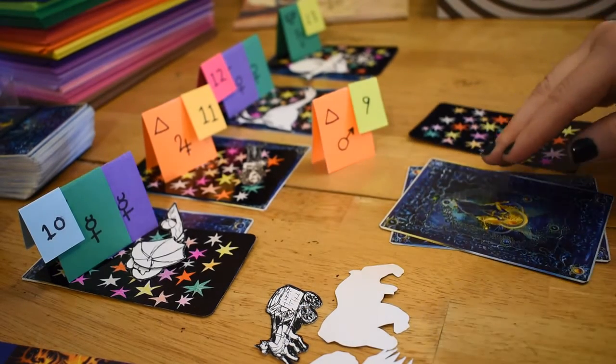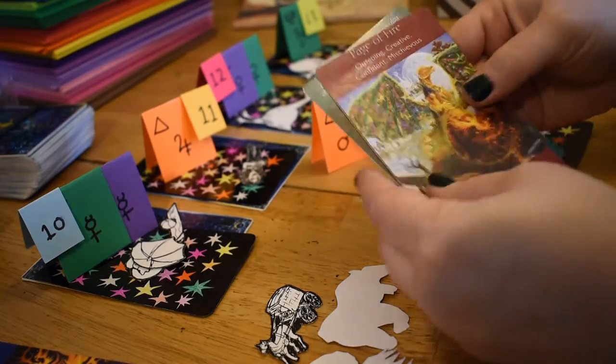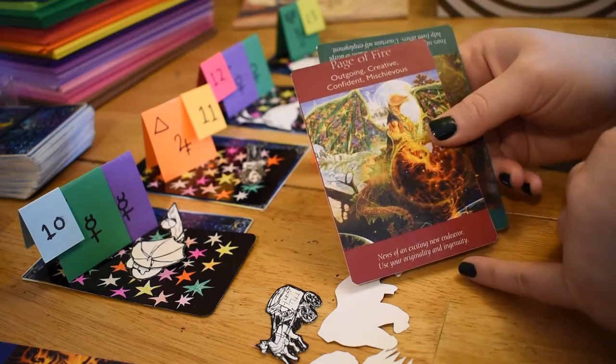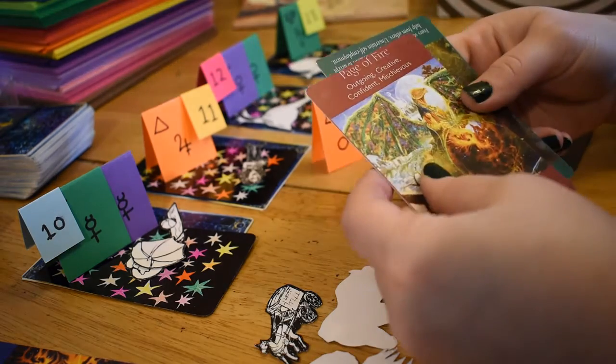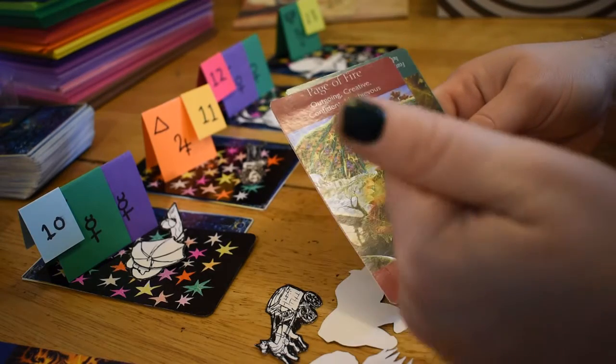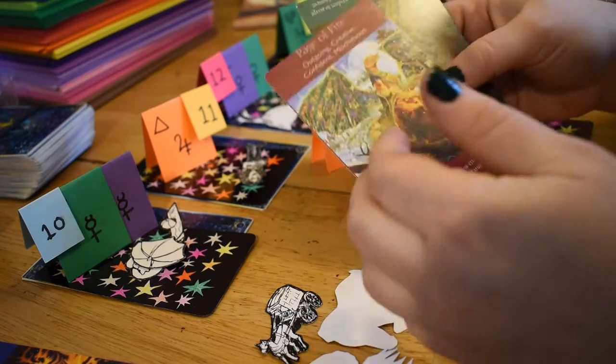So we have a double here with the angel deck. Page of Fire. Outgoing, creative, confident, mischievous. News of an exciting new endeavor. Use your originality and ingenuity.